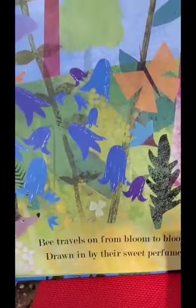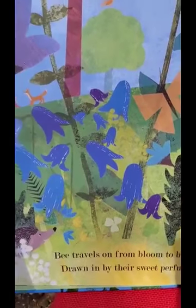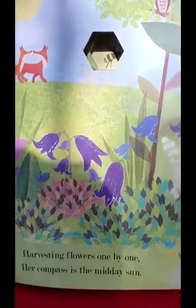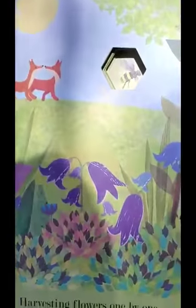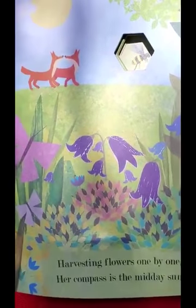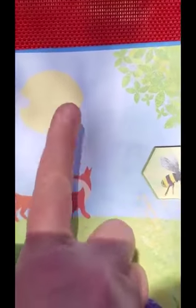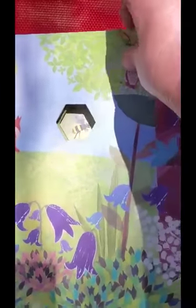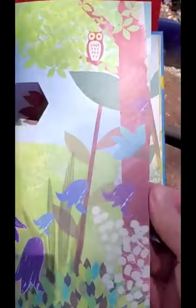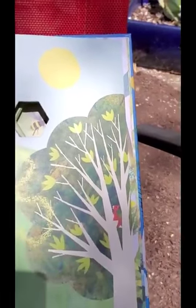Bee travels on from bloom to bloom, drawn in by their sweet perfume, harvesting flowers one by one. Her compass is the midday sun, so she's knowing where to go using the sunshine. Or actually, better still, where the sun is in the sky. She uses it like a compass. I think some of us do that sometimes too.